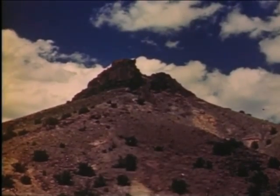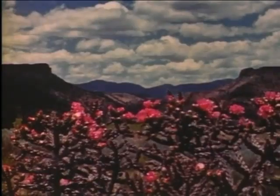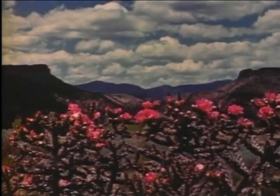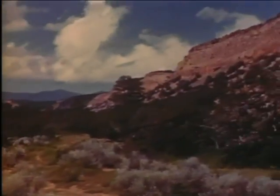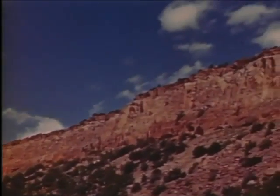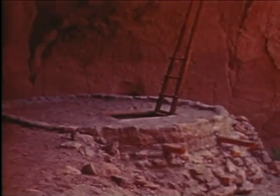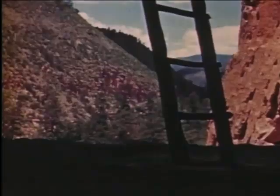The Southwest, one of the most colorful sections of our country, has been the home of the Pueblo Indians for over 1,000 years. In the old days, the Indians built their homes in canyon walls and on the sides of cliffs, for these were easily defended against warlike neighboring tribes.